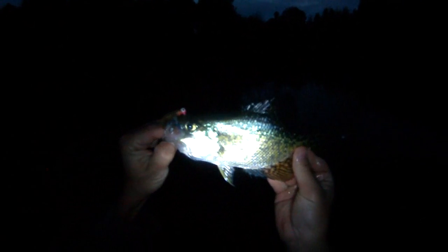These are all ones I didn't get before. They're all smaller. You know, 7-8 inches. This one's probably like 8. There's one. Right on shore there. That one's a little bit bigger. Still a small one though. Oop, shoot. That one's probably 8 to 9.